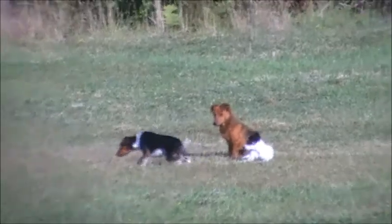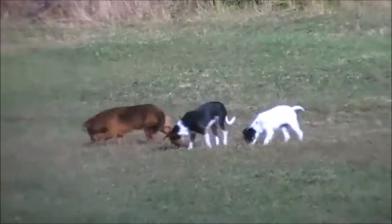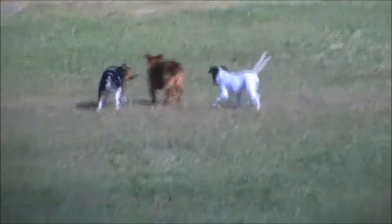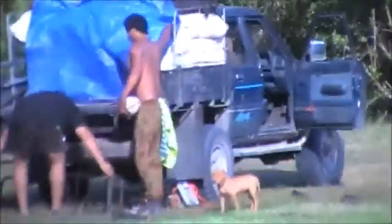This is what is prohibited in national parks. They kill kiwis. There's another one over there too.